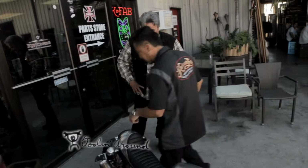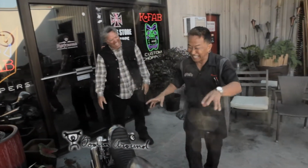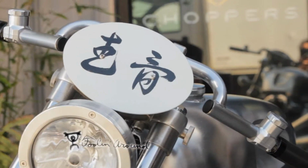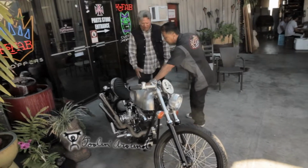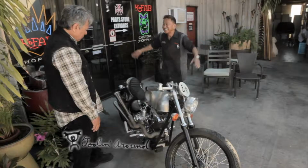In fact, I gotta get Norio to translate the kanji. Translated, it says raw or unfinished. That was the theme of this bike. So it's all aluminum. This is all one-off aluminum. Gorgeous. Yeah, that's just it, man.